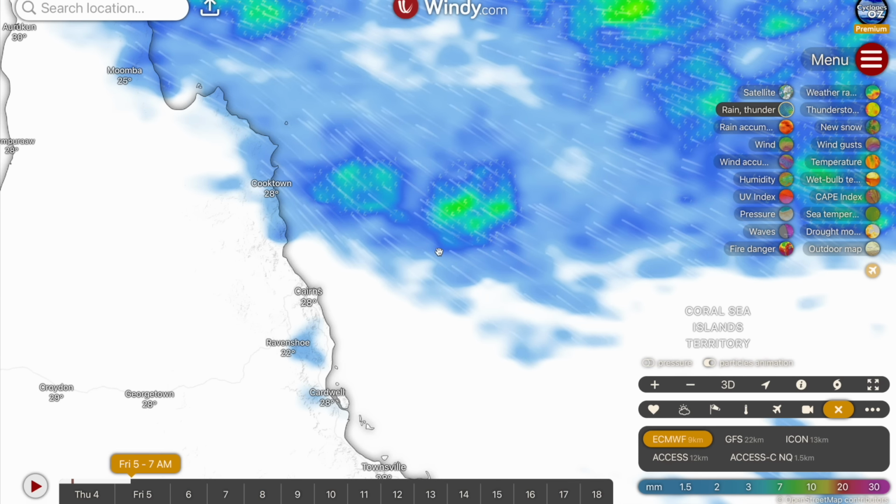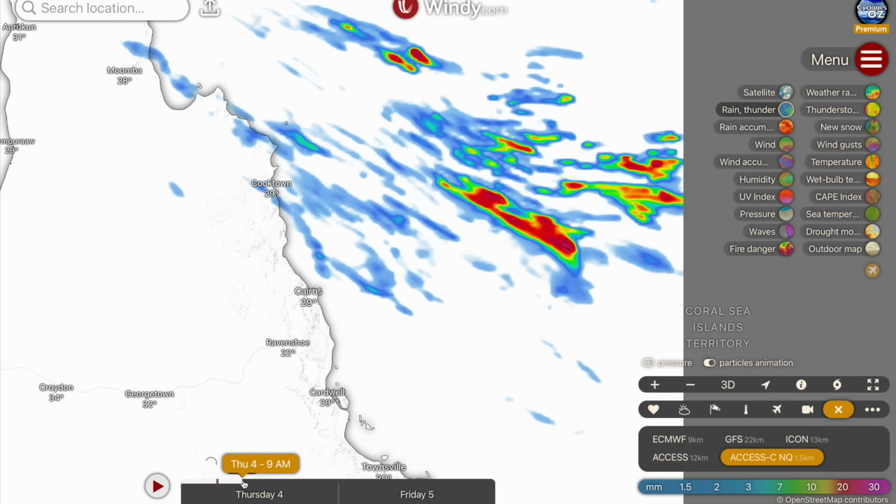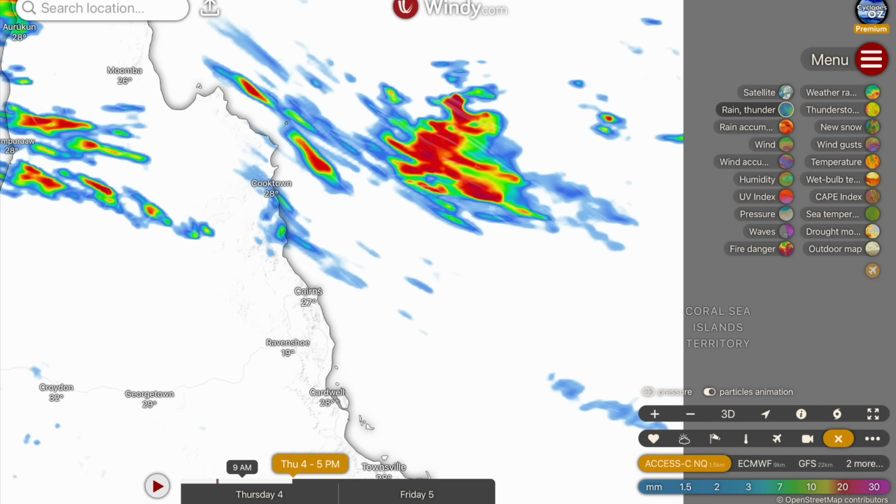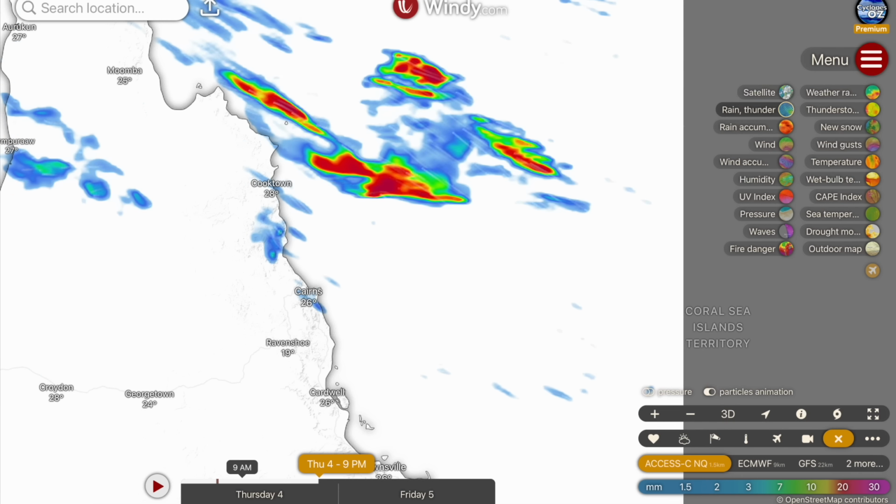Our convective forecast modelling was spot on once again, calling for this rainfall to be at its heaviest through the Daintree rainforest, so that gives me great confidence going into the wet season that we can put our trust into the Access C convective forecast model for the North Queensland sector. And what all of that gobbledygook means is that the forecast model that we've been looking at and making the forecasts with is very, very reliable.